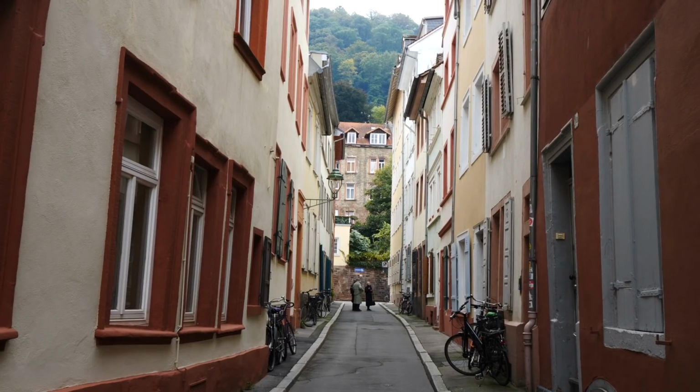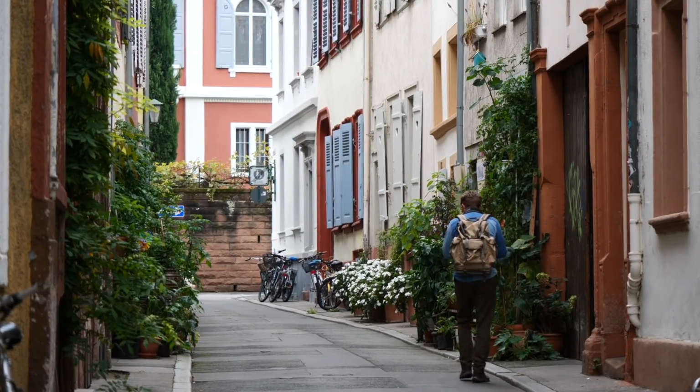I'm only appreciating them actually today. I wasn't able to on the weekend with the crowds. But today it just feels like we're kind of exploring this part of the town. We won't have it all to ourselves, but there's hardly anyone here.